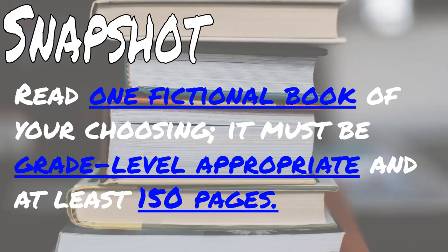You need to read one fictional book. That's right, one fictional book. You don't have to read two. You don't have to read three. It's one. Now, just so we're all on the same page, when we say fictional book, we're talking about a novel. We're talking about a book that is made up. It is not a non-fiction book. So it's not a biography. It's not a journalistic type of study or anything like that. It's not a science book. It is a novel. But you can choose any book you'd like as long as it's fictional.